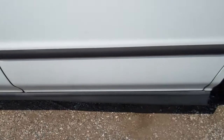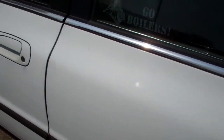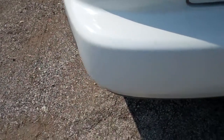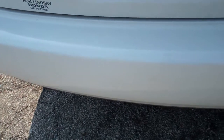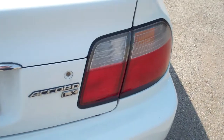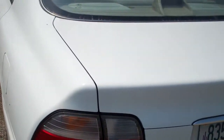Scrapes and gouges all along the driver's side. Dents, scrapes, scratches. Rear bumper here, scrapes, scratches, gouges. Arizona plate 835DSA.